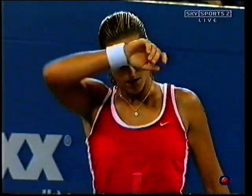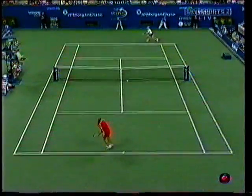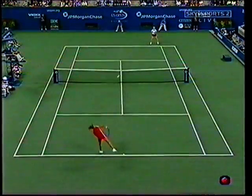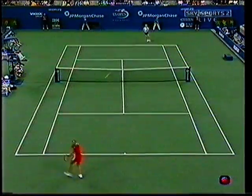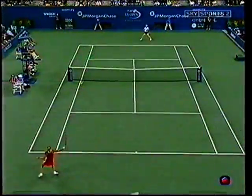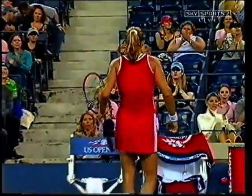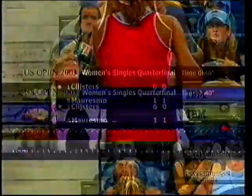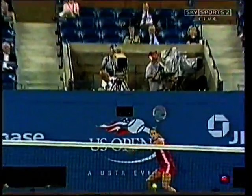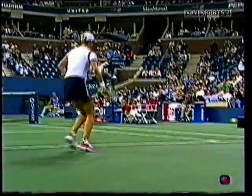Mauresmo starting to make herself felt with the first serve. She's done it for the first time in this match. Mauresmo moves into the lead. That's the best point of the match for her. Set things up and moves in so effectively off a flatter shot on that forehand. And this is where she shines, at the net when she can hit those volleys.